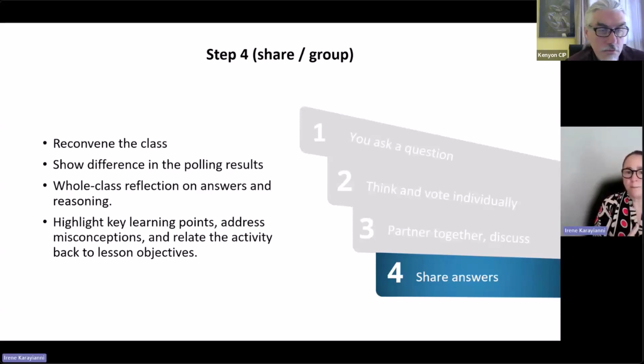In the end, you wrap up and you emphasize the key takeaways and correct any misunderstandings to guide students to connect their insights directly to the lesson objectives. This reinforces the lesson objectives, but also encourages students to see the practical applications of their knowledge in relation to those objectives. So to sum up, by combining this activity with quizzes, you can create a dynamic classroom environment that increases student interactivity, deepens their understanding and engagement with the material, but of course, doing so with a very fun activity. Thank you.